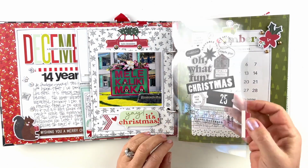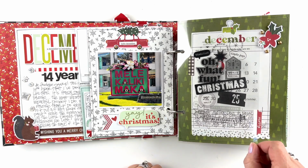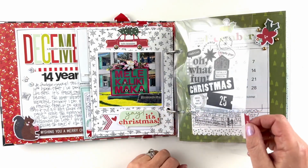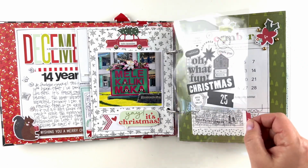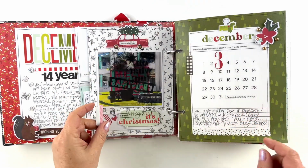For the third, I did a transparency, and this was a printable that I purchased from In a Creative Bubble, and then I just printed it on a transparency versus printing it on cardstock. So it was a fun little overlay. It was actually colored, and before I printed it, I changed it to black and white because the colors that were part of that didn't really coordinate with what I had going. So that was a fun little thing to add there.